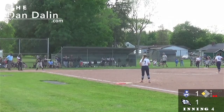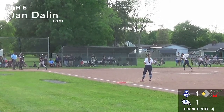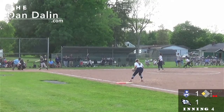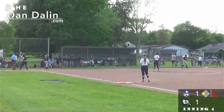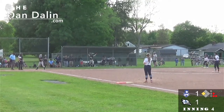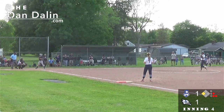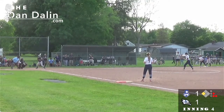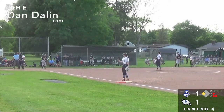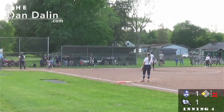Here's Cagle. She ripped her double her last at-bat. A little late on that one. Strike 1. It's our 3rd time through the lineup. Looks like Lexi may have been saving some gas for the 3rd time through here. She's dialed up that fastball a little bit. Krista gets underneath that one, fouls it back. No balls, 2 strikes.